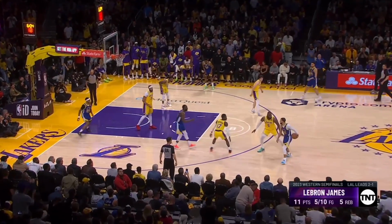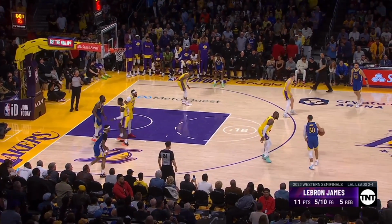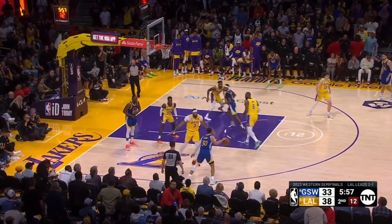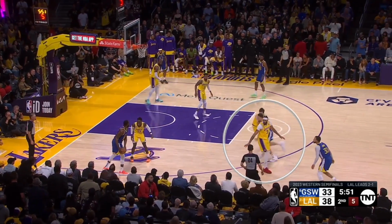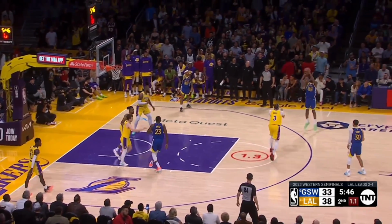Another card the Lakers played in the first half was moving LeBron onto Curry, and then when Davis's man comes up to set the screen, they can switch the pick and roll. And Davis is a great switch defender, even against Curry, but what this does is pull him way out of the play, and that opens up the floor for the Warriors to just run their typical offense. They get another great shot.